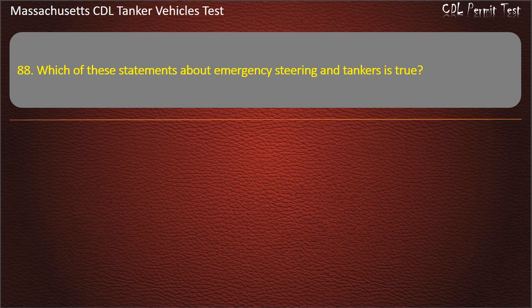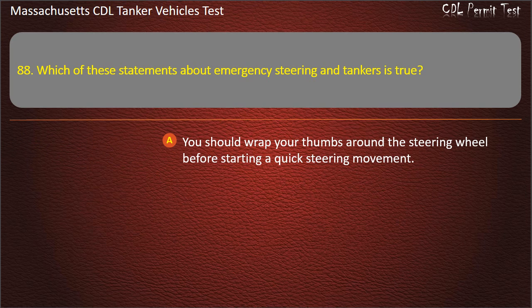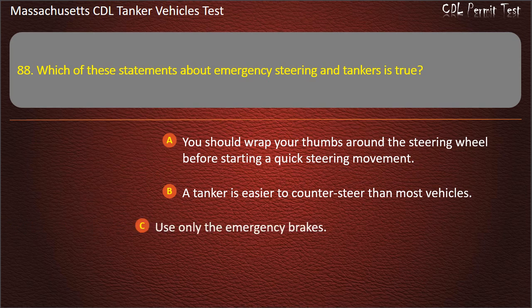Question 88. Which of these statements about emergency steering and tankers is true? You should wrap your thumbs around the steering wheel before starting a quick steering movement. A tanker is easier to countersteer than most vehicles. Use only the emergency brakes. Answer. Use only the emergency brakes.